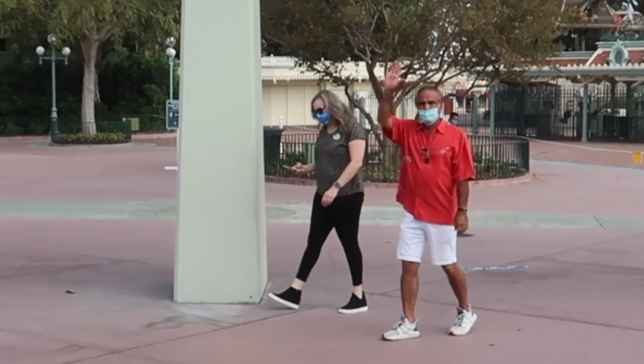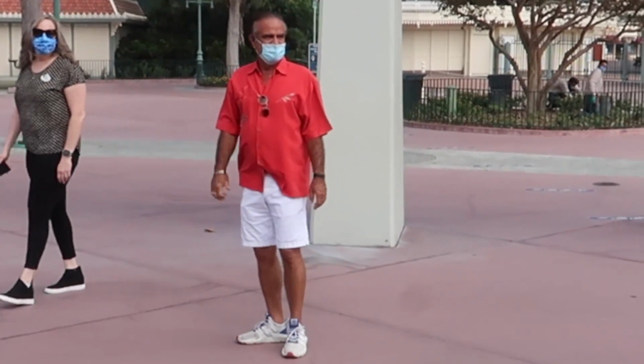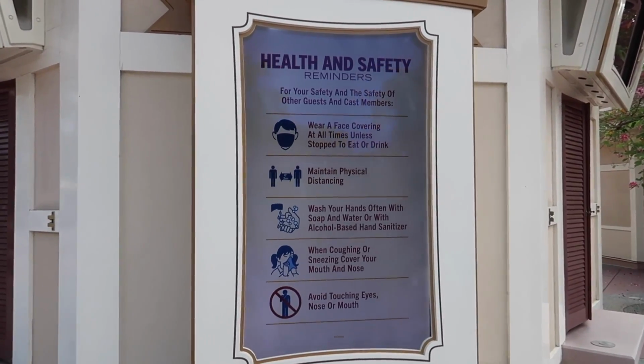Hi, Mr. Mayor. Good to see you, sir. Thank you for doing what you do. We appreciate you. Good work, man. Appreciate it. Everything you guys do. Thank you, sir. It means that there is forward movement happening and that they're still trying to get the park open, for whatever that means.